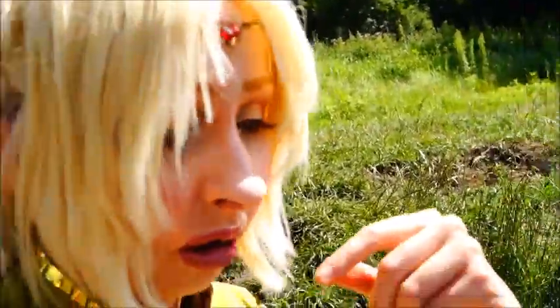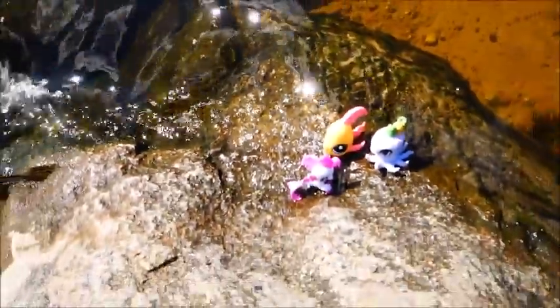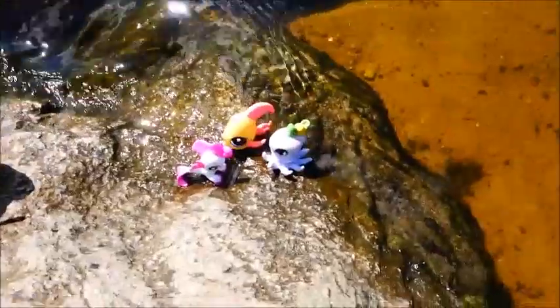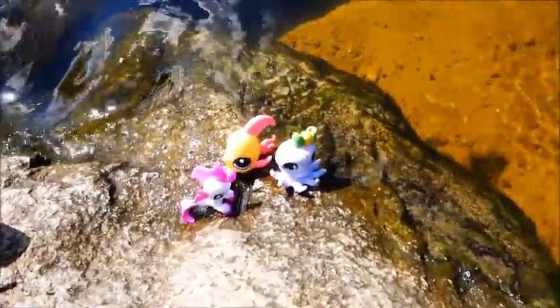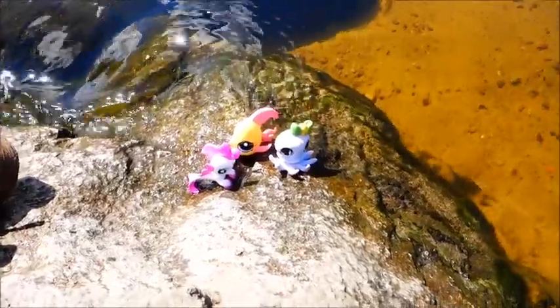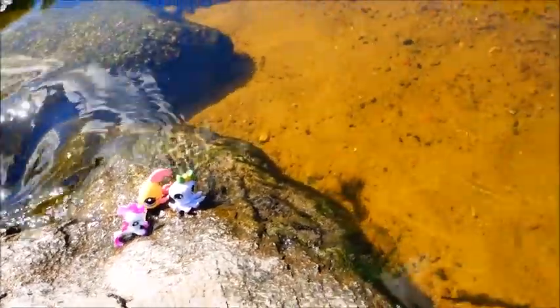And suddenly they're all gone. It's kind of tricky. I don't want to put my pony here because I don't have a pony that's water themed with me. I just have a pony that's, let's say more or less flower themed. But I have a couple of LPS that are water themed. But of course, I don't want them to fall in there. So that's the easiest thing.